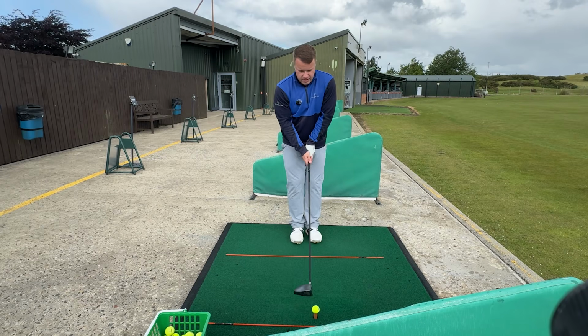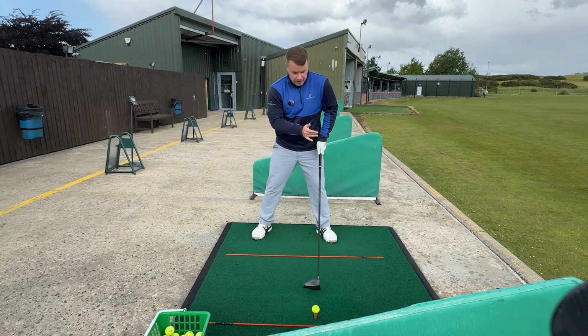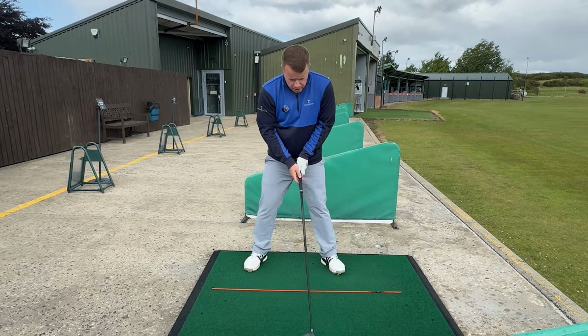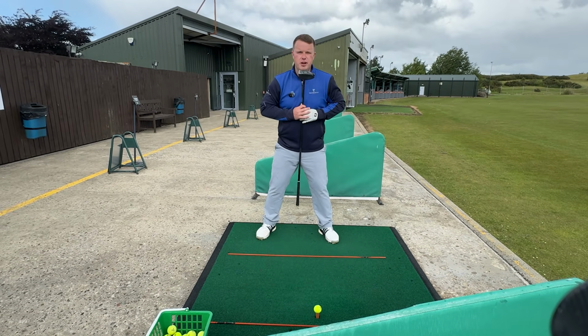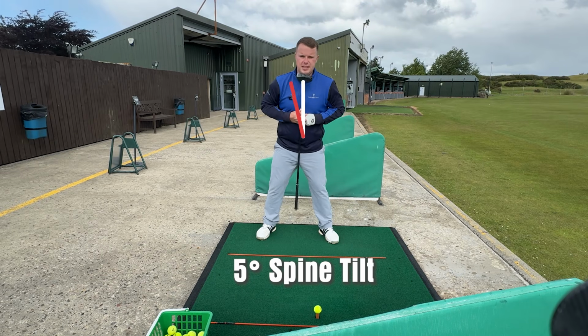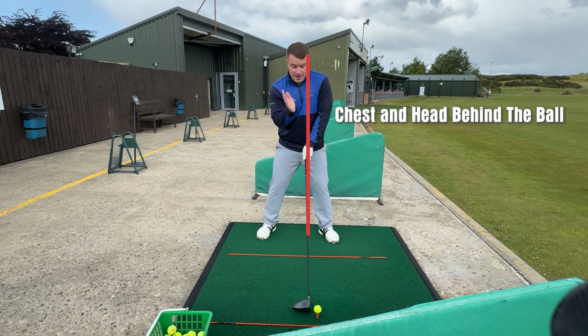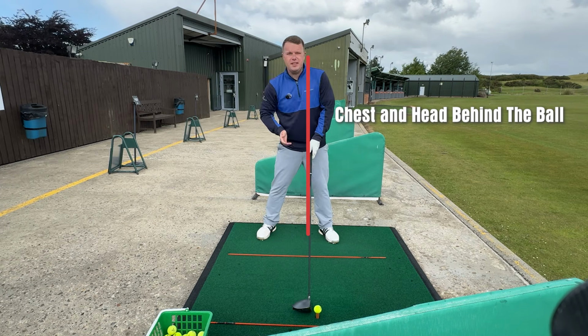So we're going to start with a small step, big step. Really simple, but gets the ball in a good place. Doesn't have it too far forward. Is when we start, we have roughly 5 degrees or so of spine tilt. So this is a good way just to get that spine tilt. And when we start, we've got the chest and the head behind the golf ball. We're almost looking at the back of the ball.